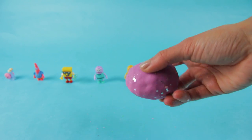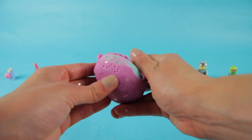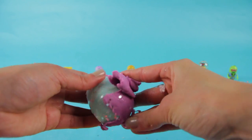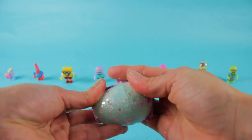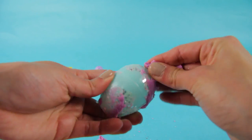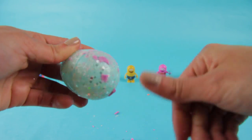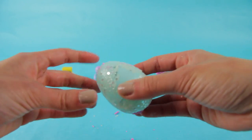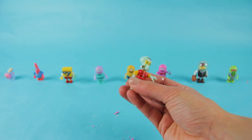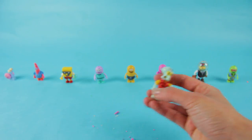Open up this beautiful lilac with glitter egg. This is the last egg, so are we missing someone? Who are we missing? Right, about to find out. Squidward! Of course we were missing Squidward. Hey, Squidward! You're the last one to get here.